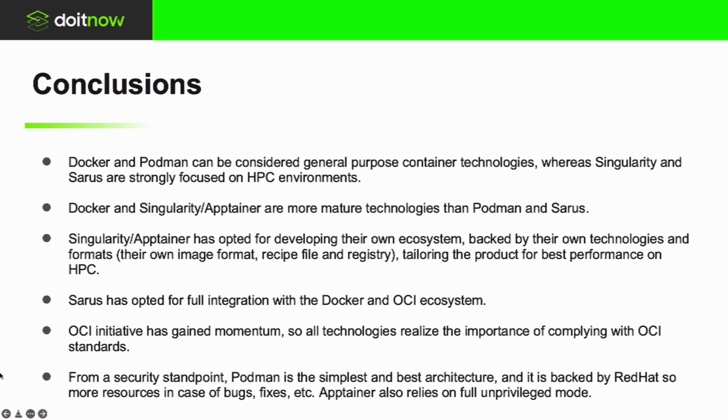And from a security standpoint, Podman is the simplest and has the best architecture. And it is also strong from a non-architectural point of view, regarding CVEs, resources, and support. Podman is a very powerful actor because it is backed by a lot of resources.